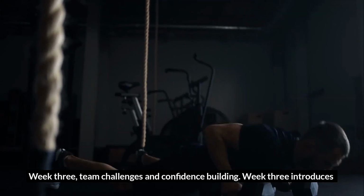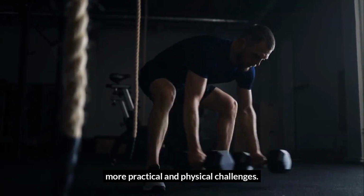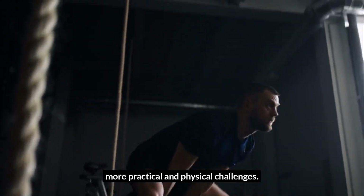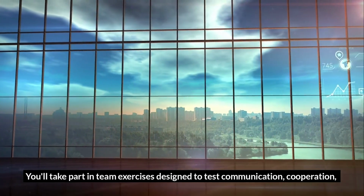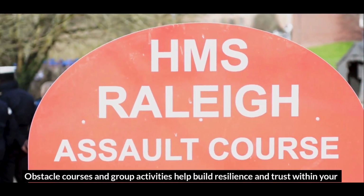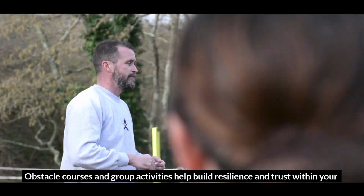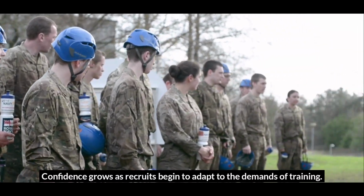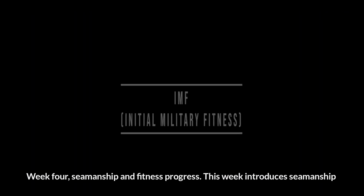Week 3. Team challenges and confidence building. Week 3 introduces more practical and physical challenges. You'll take part in team exercises designed to test communication, cooperation, and leadership. Confidence grows as recruits begin to adapt to the demands of training.